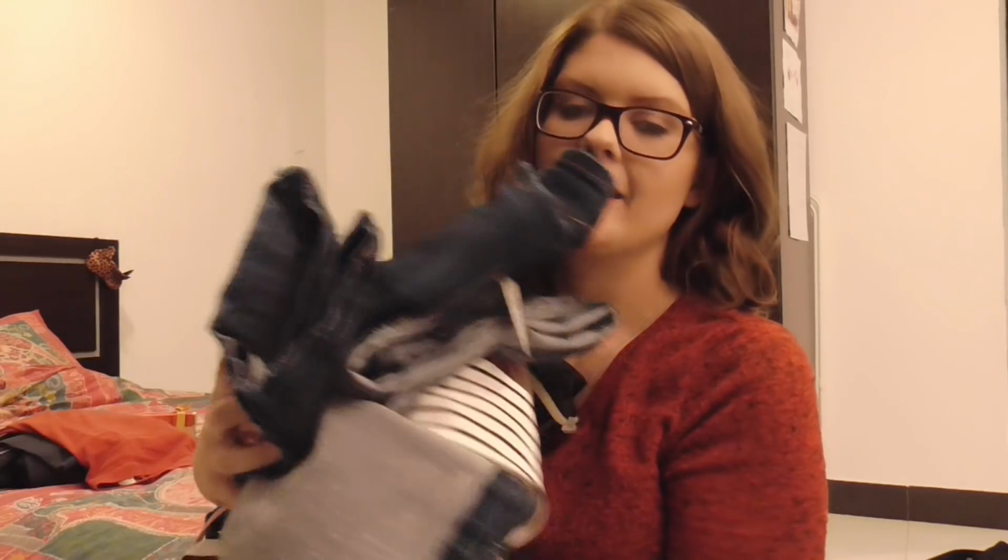Okay, so this pile right here is pretty much all I'm taking home in the way of clothing just to wear while I'm home and then bring back with me. So I think that's pretty minimal. I think there is one more top that's in the washing machine that I'll bring as well, but come on, that's gonna make my suitcase really light coming back.